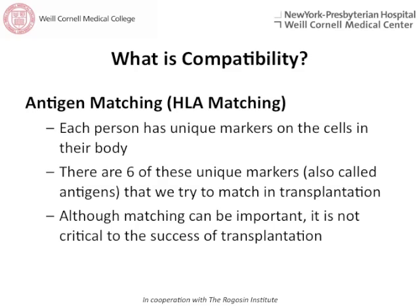Although you may have heard that a perfect match kidney, a so-called 6 out of 6 match, does better than other kidneys, you should know that less well-matched transplants also do very well, and often there is no match between the donor and the recipient.